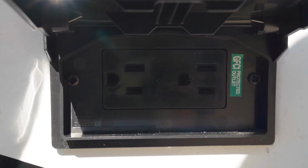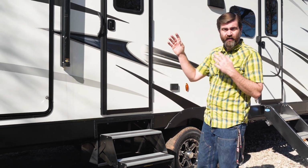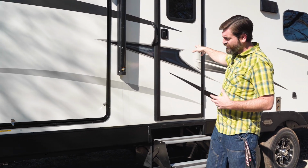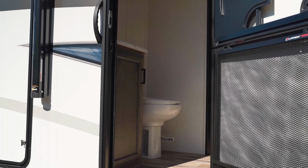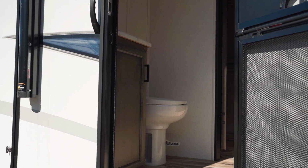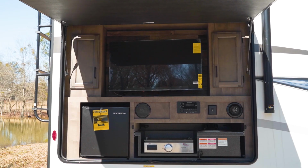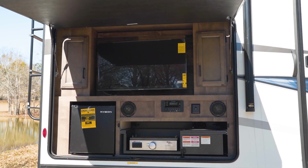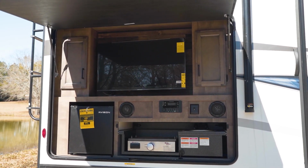We've got those options, but there's already one in the outside kitchen. Remember that door we talked about earlier that heads into that half bathroom? So if you have a quick pit stop, that's easily accessible. But this might be the star of the show on the patio side. This is super cool. We've got a few things going on here.